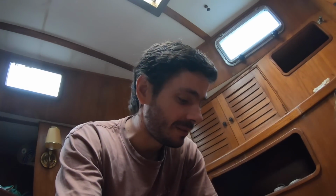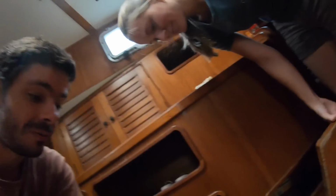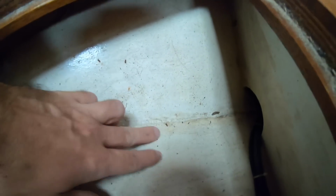Let's check the quality of the steel inside of the boat, right? That's how dry is the bilge. Bilge. That's all dust, no rust at all. See?